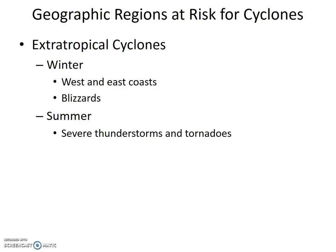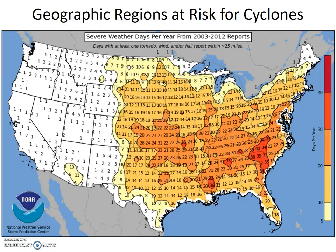In winter months, extratropical cyclones create strong windstorms along the Pacific coast and nor'easters in the Atlantic coast, as well as produce heavy snowstorms and blizzards, especially in the Sierra Nevada mountains and within and east of the Rocky Mountains. During spring and summer months, extratropical cyclones are responsible for the severe thunderstorm and tornado hazard in much of the United States and Canada east of the Rocky Mountains. Extratropical storms can produce severe weather.